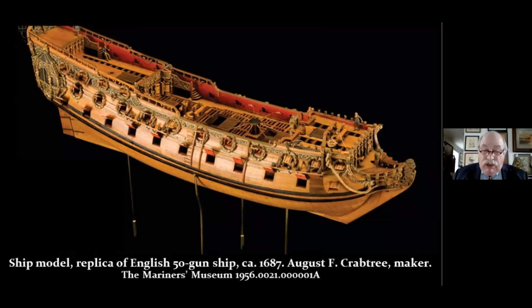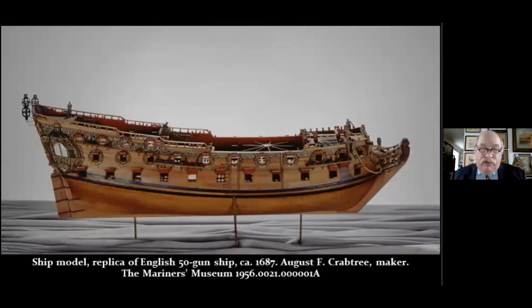And so this is the type of ship that he lost. Actually, see another view of it from here. Very decorative, of course. However, it was a huge warship.